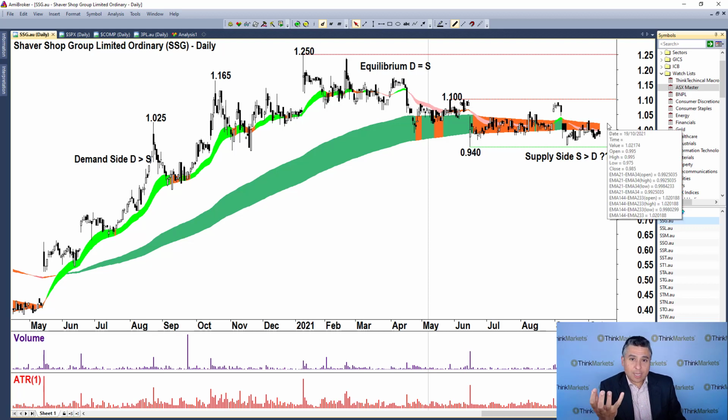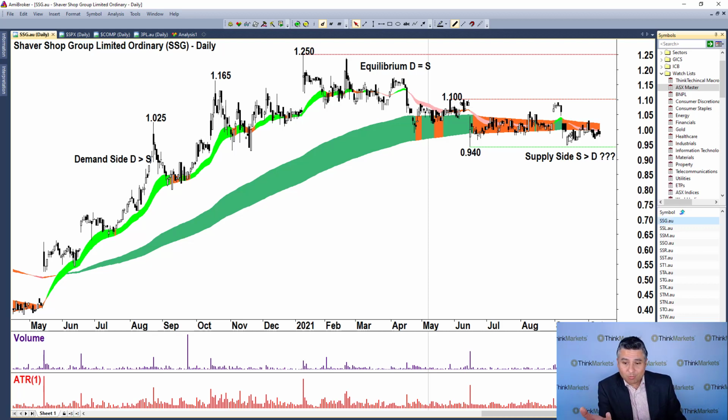Or we see that the demand that's in the system, and we can see there is demand in the system, holding it up in the face of the selling, whether it eventually takes over, the selling stops, and we push up and maybe go fulfill some of those valuation targets.